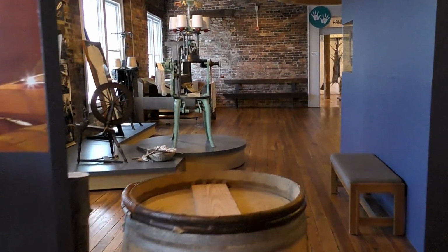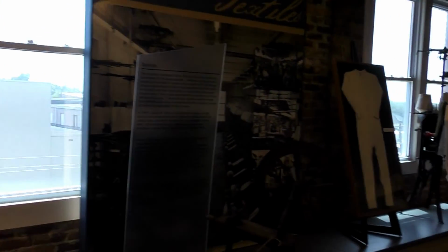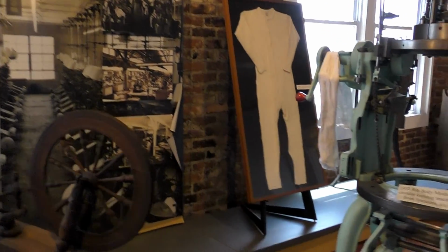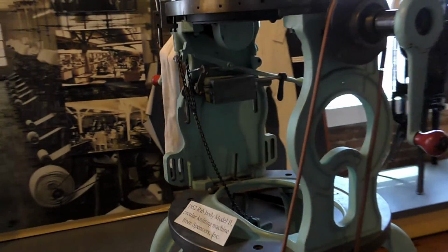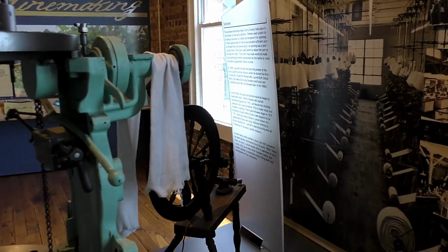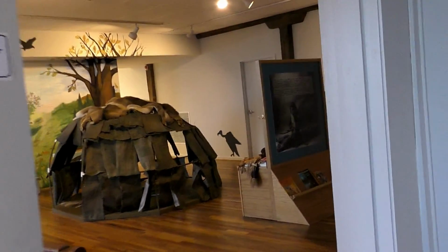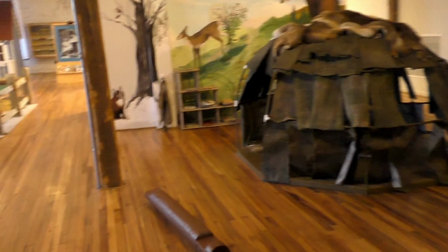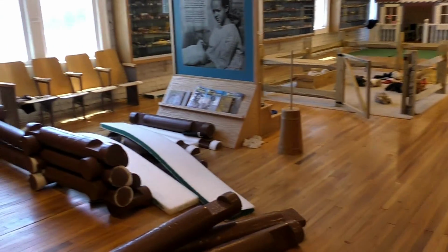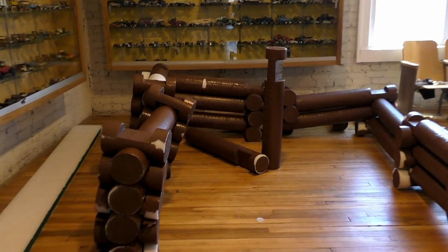Winemakers. This is where they made the textiles, so you can get your cotton and wool and all that other fine stuff. Right there. And we're going to do a little hands-on history right here. Oh my goodness. I think we can make something here. I think this is going to be our favorite place of everything.